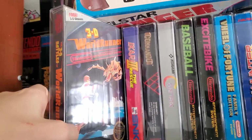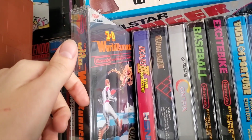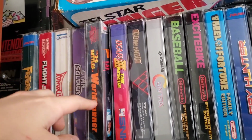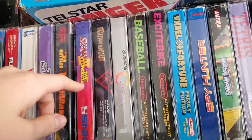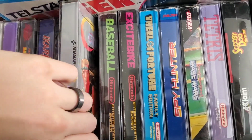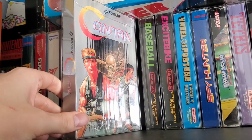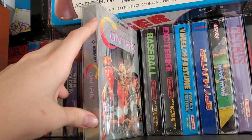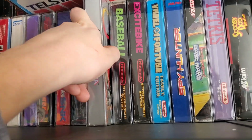This game was supposed to come with free 3D glasses to play this game in crappy 80s 3D. Unfortunately, I don't have them with this box, so I guess I can't really play this game properly, but it's still really cool to have. Akari 3 The Rescue, Commando, probably my favorite NES box that I have in this whole collection. This is Contra. I got this in the VHS section at a thrift store, so I only paid 25 cents for this. So that was a pretty awesome day when I found this right here.